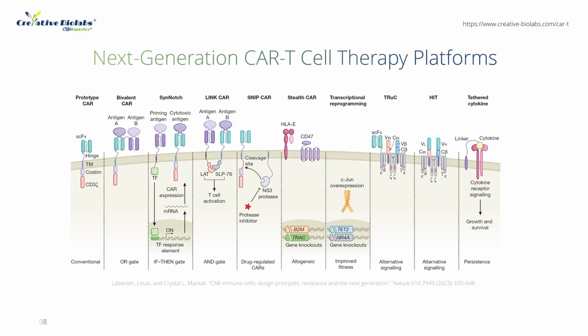Safety switches such as drug-regulated and adapter CARs could mitigate CAR-induced toxicities and enhance efficacy by tuning signaling. Knockout of TRAC, B2M, and CIITA genes ablates TCR, MHC class I, and MHC class II expression, respectively, and HLA-E and CD47 overexpression shield stealth CAR T-cells from natural killer cell and macrophage-mediated rejection.